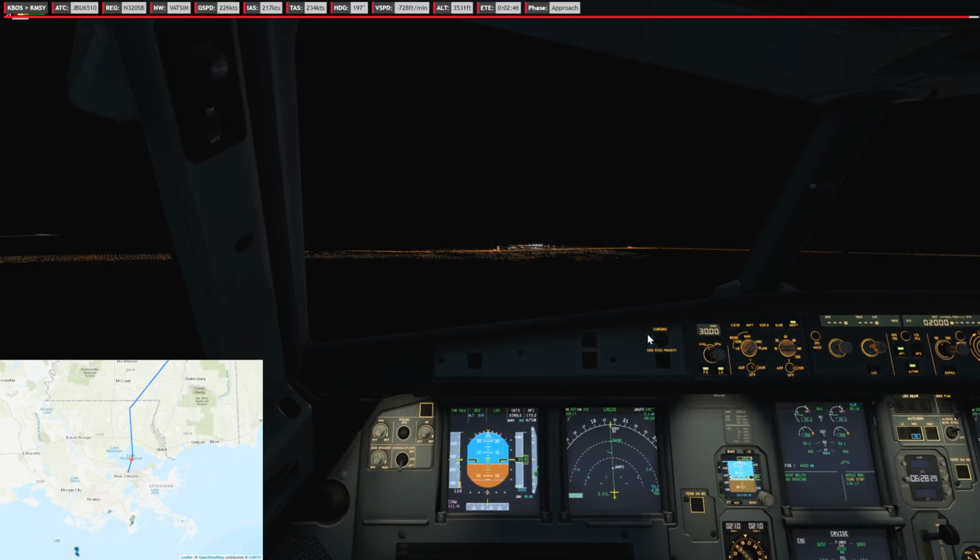JetBlue 6510, New Orleans wind 230 at 20, runway 20 clear to land, JetBlue 6510.